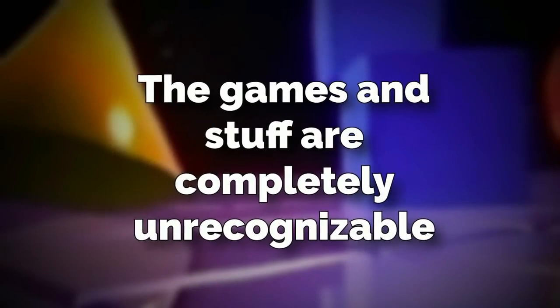The main thing on the level is these terminals with computers on them. The computers have logos and branding from real-life video game franchises and tech companies, but none of them have content on the screens that looks like anything from real life. The games and stuff are completely unrecognizable.